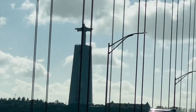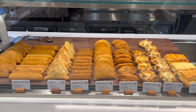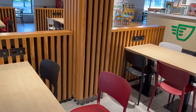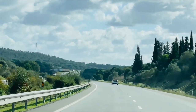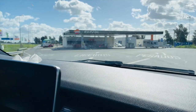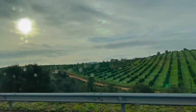Algarve, here we come! The drive to the Algarve is very pleasant and nice and scenic, and the rest area is well equipped and well maintained. This is where, if you want to charge your phones and laptops, you have a section for the kids. It's about a 3-hour drive from Lisbon to Lagos, where we booked our hotel. Lagos is a good home base for exploring the Algarve. As far as the weather, the Algarve is the sunniest region in Europe.